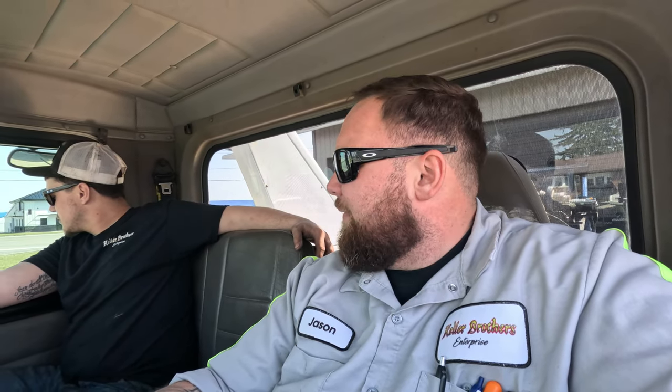The old 4024. Jeremy's off in Georgia right now with the bunk truck doing a tractor swap. So if you remember my one video when we brought the 4024 home, how I said it's nice to have. It's nice to have, isn't it, Connor? Sure is. Connor's being camera shy.